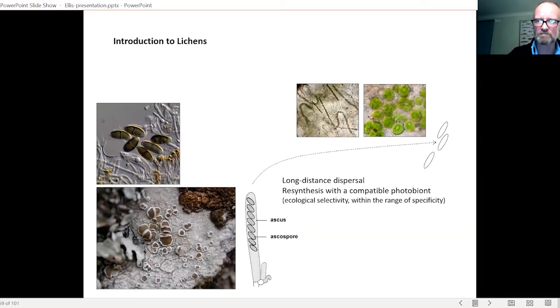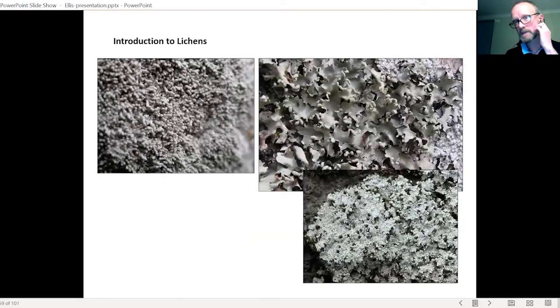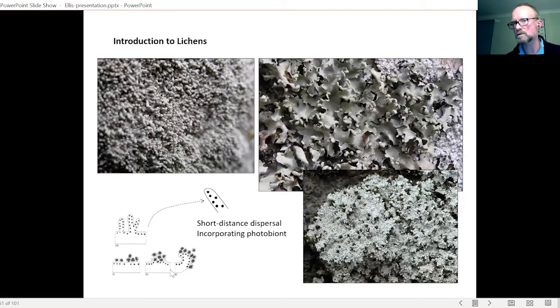The other way that lichens reproduce is by using structures that effectively bud off the lichen, a sort of clonal reproduction. These are either little stalks called isidia or powdery granules called soredia. The key thing about these is they include both the fungus and the algae or the cyanobacteria. So they tend to be larger, so they may not disperse as far, but wherever they end up, you've got the algae and the cyanobacteria and the fungus. So you've got that compatible symbiosis that can start to form a new lichen straight away.